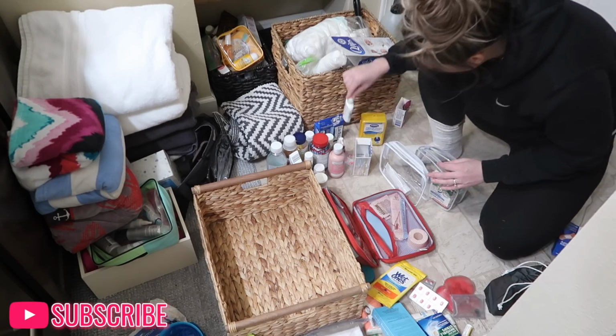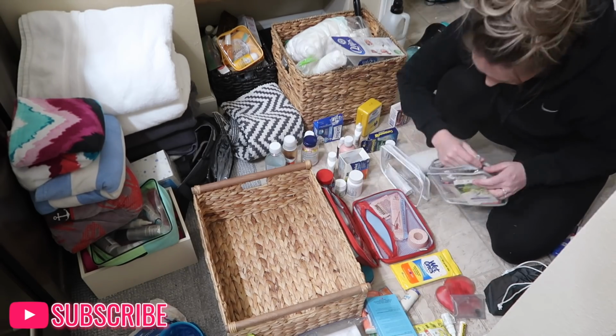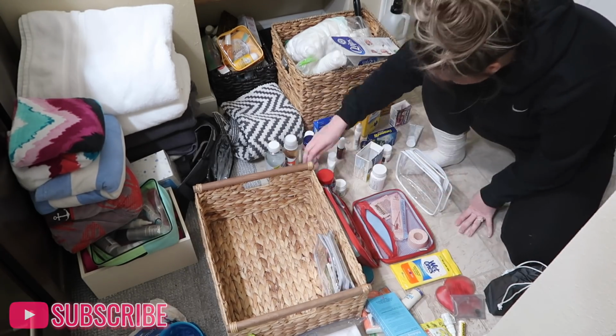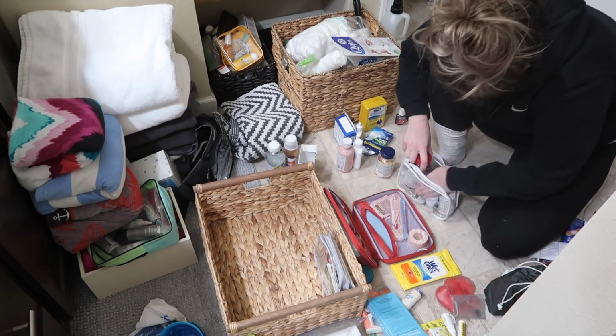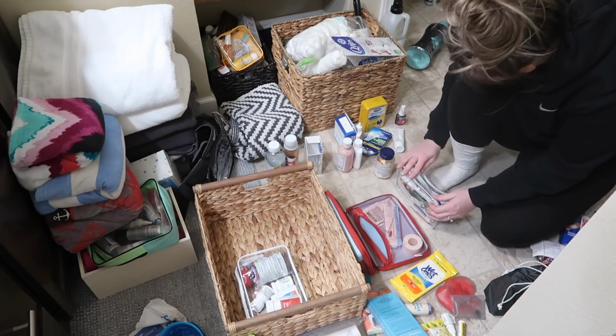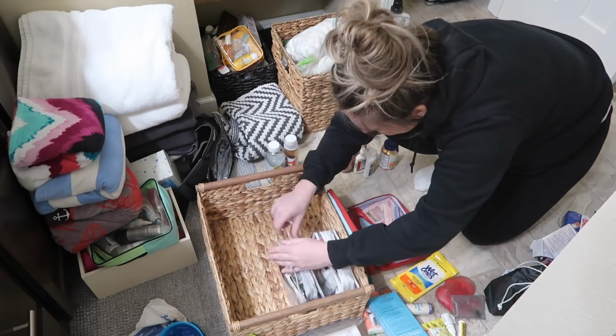And then everything else I separated into little piles. I had one section of like pain medication, another of like cold and sinus, and then miscellaneous. These pouches that I have are from Amazon, and again, like I said, they were for traveling, but I mean, they couldn't have worked out better is what I'm trying to say.